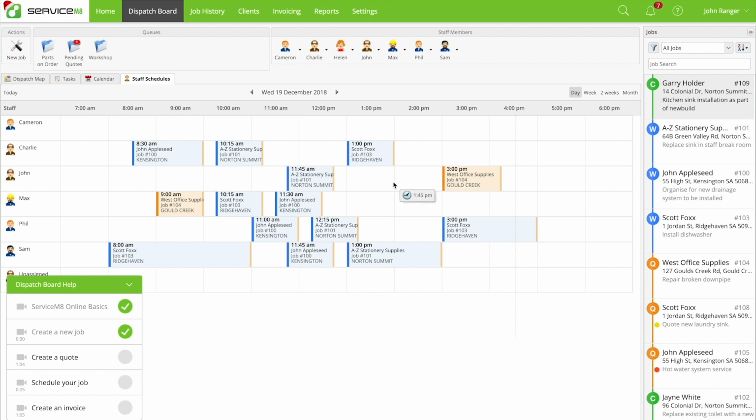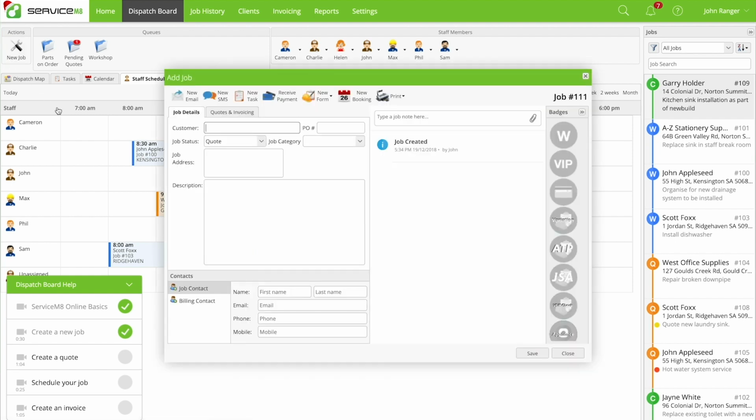The first thing we'll do is in the top left, we'll click New Job. Here we can enter in all of the client and job details. So the first field, the customer field, we'll enter in the client's name.